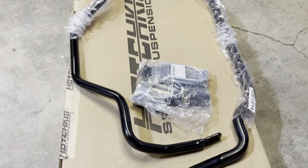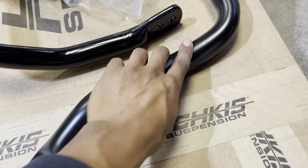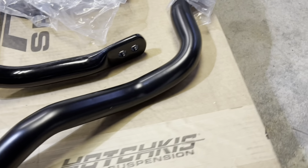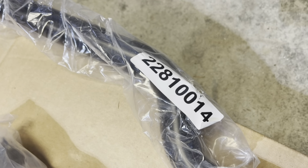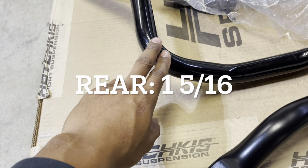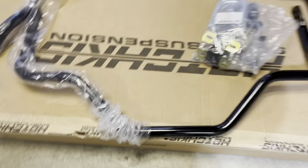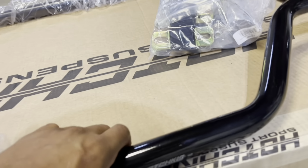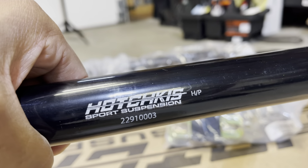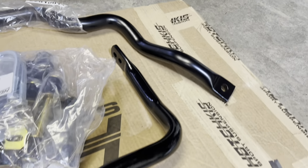I took some of the paper off so you guys can see what it looks like. And man, this stuff is super nice. This is the front sway bar right here. You can see how big that is. The part number should be right there on the packaging, 228-10014. This is the rear, and I'll get the exact size on this. It's maybe 1 1/8 or something like that, and I think this one is 1 3/8. I could be wrong on the size, but it's 1 something. This one doesn't have the sticker, but it has the part number stamped on it, inked on there: 229-10003. You can see how nice that piece is.